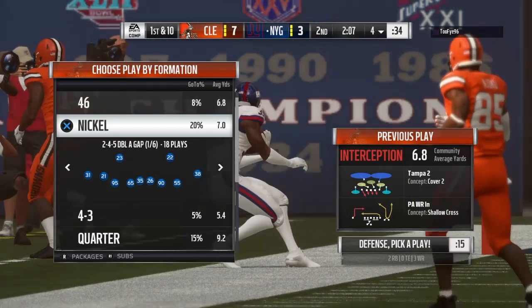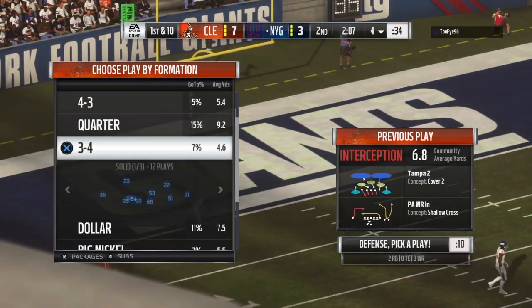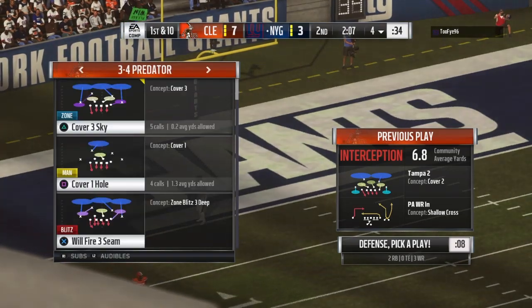I overthrew the ball because I wasn't gonna give it to Landry, but then I saw Pyramid open. I'm like, okay, about to throw to him.